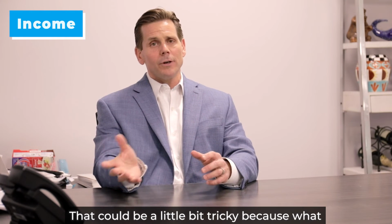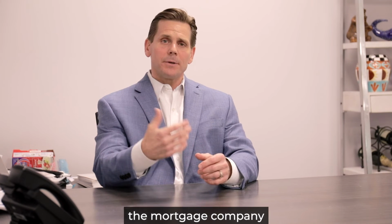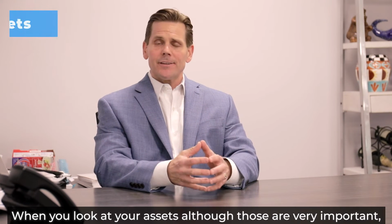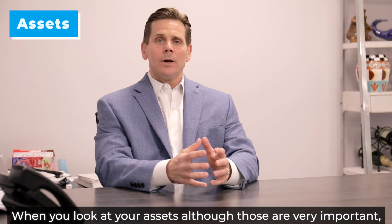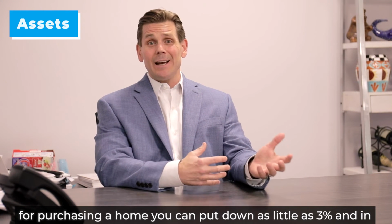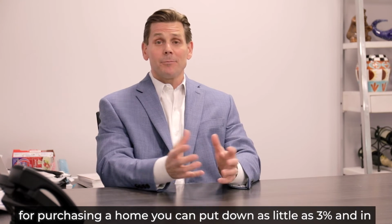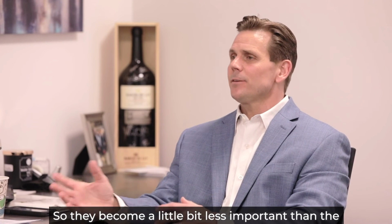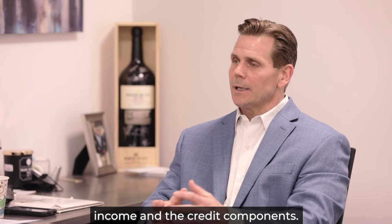That can be a little bit tricky because what the mortgage company is looking for is your ability to repay. When you look at your assets, although those are very important, for purchasing a home, you can put down as little as 3%. In some situations, you can put down 0%. So they become a little bit less important than the income and the credit components.